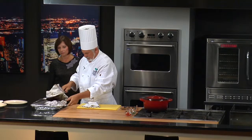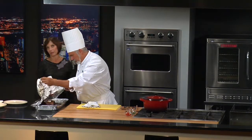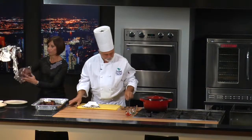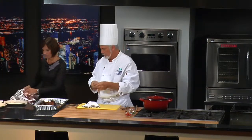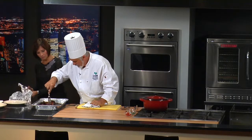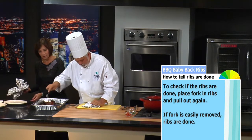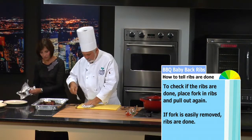Now, we want to check if they're done. So, we take a fork that you would eat with, and we shove it in there, and it goes in. You see that? It goes right in and goes out with no problem at all. That's how you can tell if they're done. Chef Dave, they look beautiful.